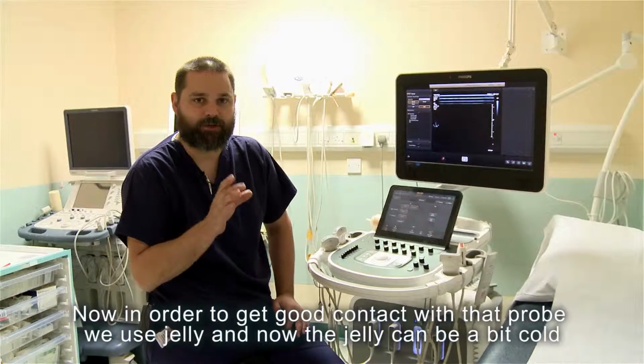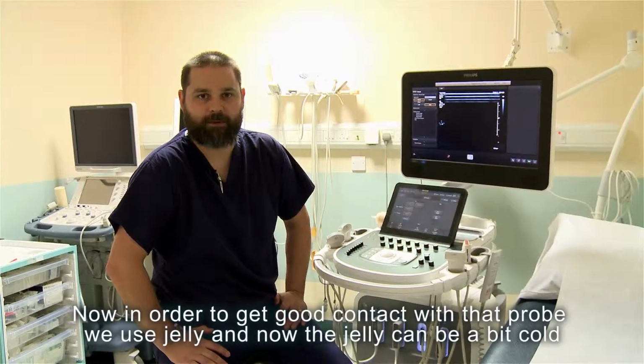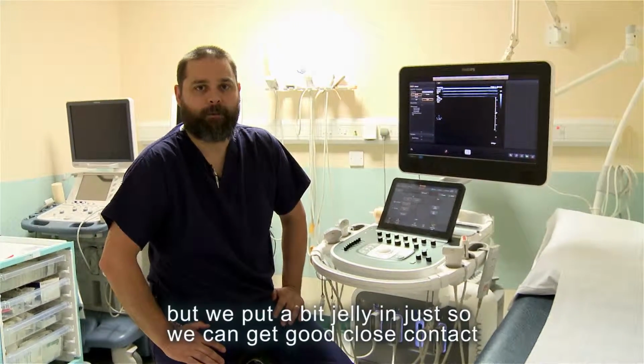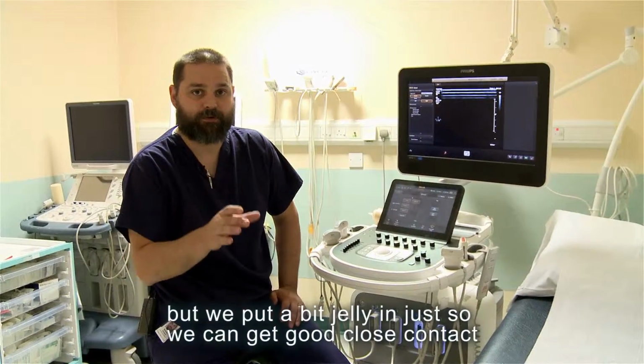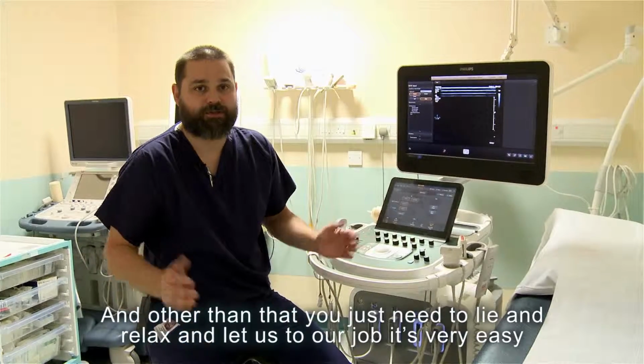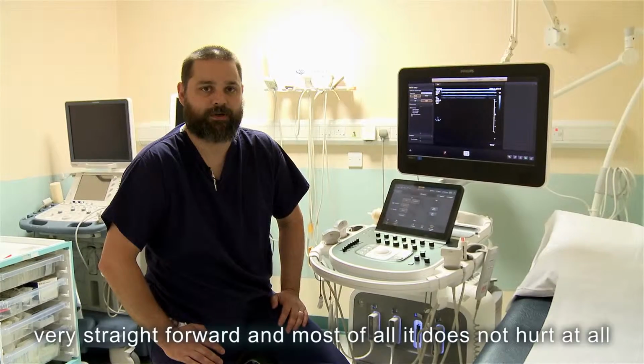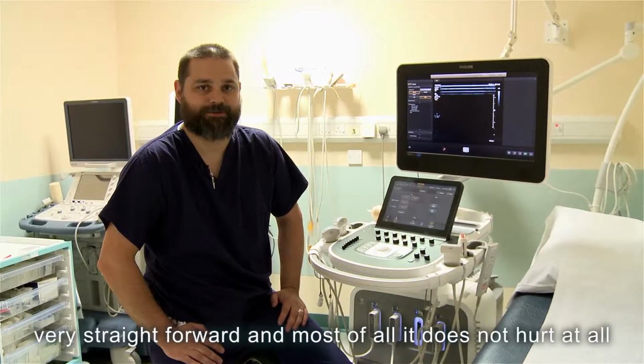Now, in order to get good contact with that probe, we use jelly. Now, the jelly can be a bit cold, but we put a bit of jelly in just so we get good close contact. And other than that, you just need to lie and relax and let us do our job. It's very easy, very straightforward, and most of all, it doesn't hurt at all.